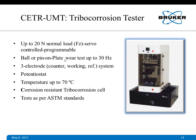It can do ball or pin on plate type of wear test. Let me explain. Ball on plate is like you have a ball and you're applying load on this ball on a metallic sample, and you're moving this ball over and over to do wear, sliding wear. In pin on plate, you have a pin instead of a ball. Here the contact condition is different. You have a flat pin on a flat surface. But in ball, you have a ball on a flat surface. So contact conditions, pressures are different. Those pressures and other parameters can be calculated using Hertz equations.